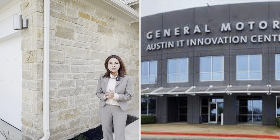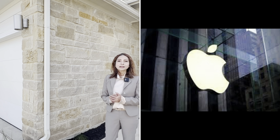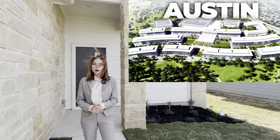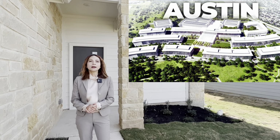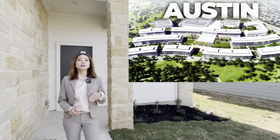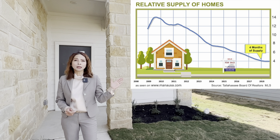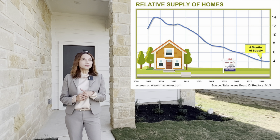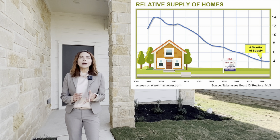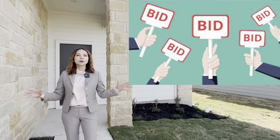Also, Apple announced last year that it is moving its headquarters from California into the Austin, Texas area as well, for the second campus. So there will be a lot of jobs coming to Austin itself, which has been driving the high demand in house purchases and also the lower supply that we have right now. These customers are bidding to get into a house to purchase.